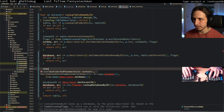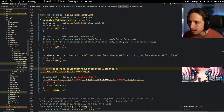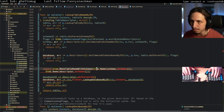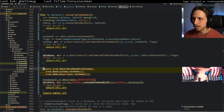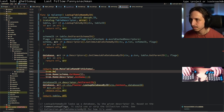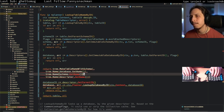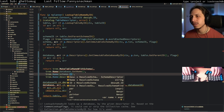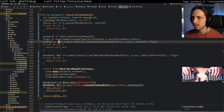So we're going to say return tree.MakeSchemaQualifiedTableName, is it called? Name with schema. And so here we're going to pass in the database name. So tree.Name, database.GetName. schema.Name doesn't have an accessor for some reason. That's fine.